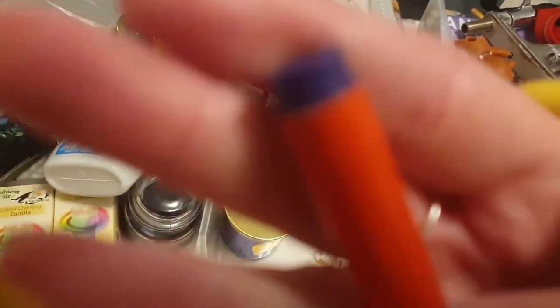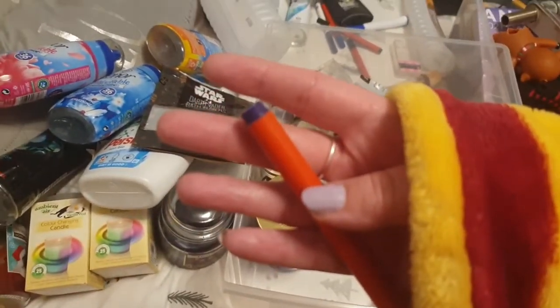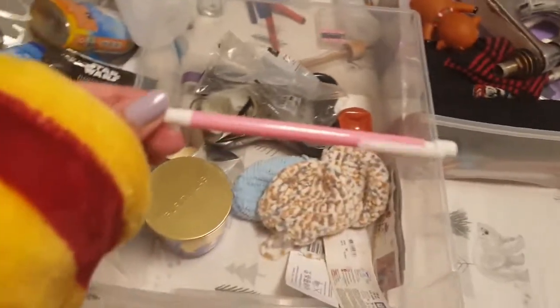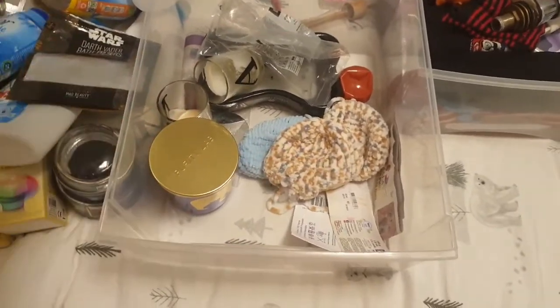Hello. Don't know why it's not focusing. Why is it not focusing? It's bothering me. A purple felt tip, a pencil that I've used up the lead from. Wouldn't get these again because, again, I just feel like disposable plastic. I'm just not loving that.